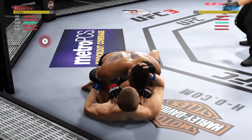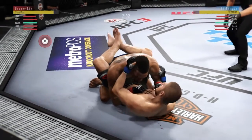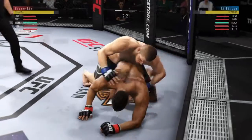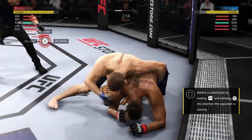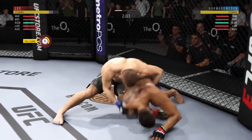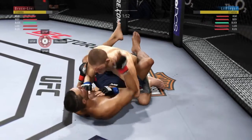Again. In full guard here. He's landing some big strikes from the full guard. Trying to spin to the back. Just over 2 minutes, round one. Working from full guard here. From the bottom, landed by Lee.